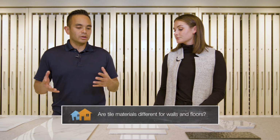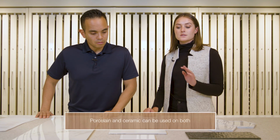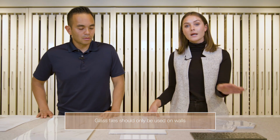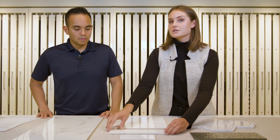And what are the materials for, are they different for wall or floor, or is it the same? Well, you can use a lot of the same materials. Porcelain, ceramic, they can be used on both floor and wall. There are some particular materials that you want to use for only wall. That would be glass tile. It's not something you want to put on the floor. It can be slippery, can break, can crack. So your ceramics and your porcelains are a little bit better for both applications.